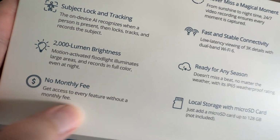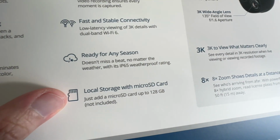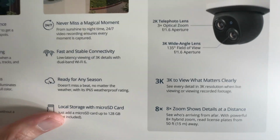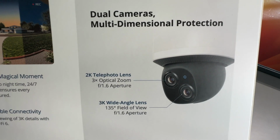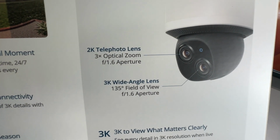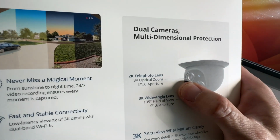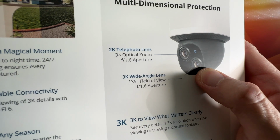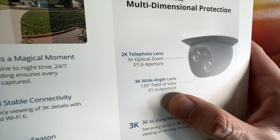you've got no monthly fees. Get access to every feature without a monthly fee. Local storage with a micro SD card. Just add a micro SD for up to 128GB of storage, not included. Dual cameras, multi-dimensional protection. You get the 2K telephoto lens with a 3x optical zoom, f1.8 aperture. Then you've got the wide angle lens, 135-degree field of view, and f1.6 aperture as well.